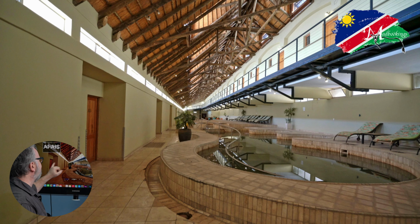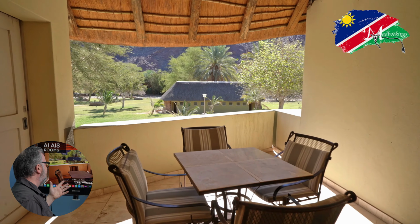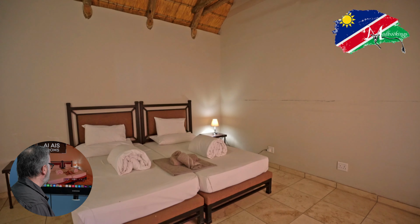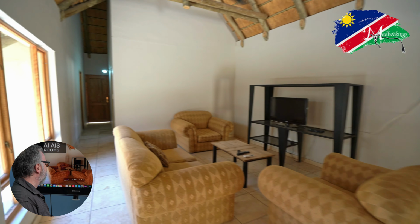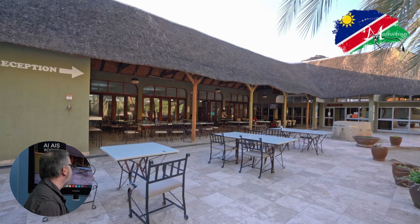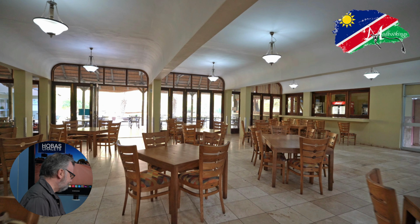There are two sections. These are the river view rooms, and they're the mountain view rooms. Inside they're equipped the same. Again, they're simple, and this is the river view room. So you can see there's the view of the river. Then you've got the Bush Chalets, which are the two-bedroom, a little more self-catering, a little more spacious. Then you've got the nice outside braai area. And again, you use all the same facilities, the restaurant, bar.